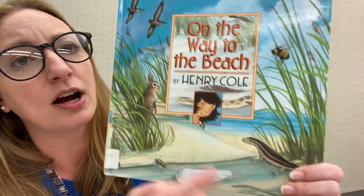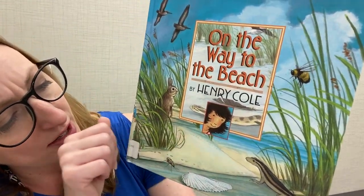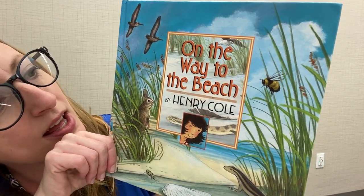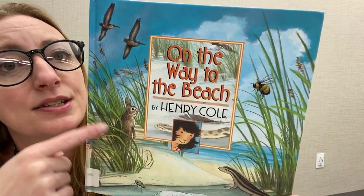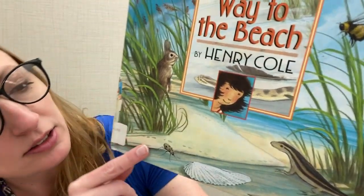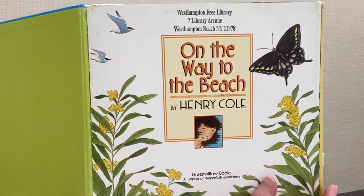I see a picture of a little girl here. She just might be a character that we meet in the story. Then I also see some other things around. What do you see? I see a bumblebee. I see some birds and a rabbit. These grasses, right? These beach grass. I see some sand and a little bug. And a seashell, and I believe this is a salamander. Let's take a look. We see some more creatures on this page with some nice yellow flowers.